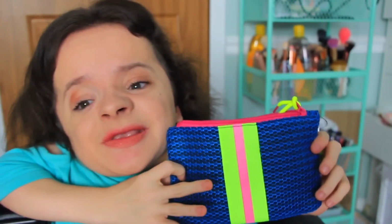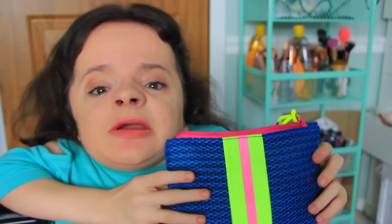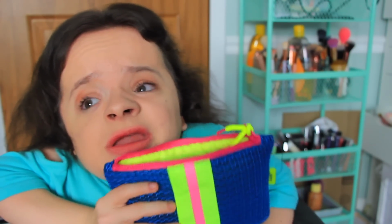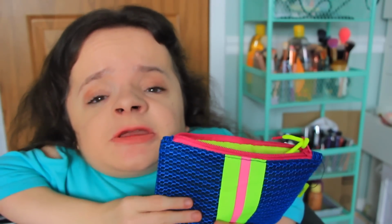So that is everything that I received in my Ipsy bag for January 2018. I actually really love this month's bag. I love the design, I love the products. The only thing I'm really not going to use is the hand cream. But other than that, I'm willing to give everything a try, and it's been one of the best bags in a while. I was actually contemplating canceling, but whenever I do, it seems like my bags get better, so it's almost like Ipsy can read my mind.